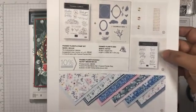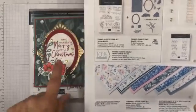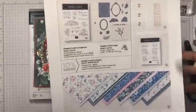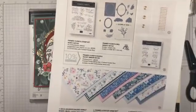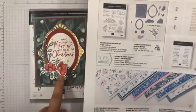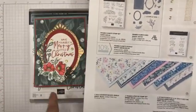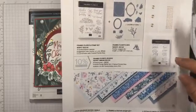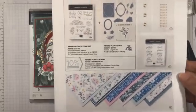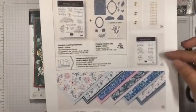But then also the Framed and Festive cling stamp set, which I've also used in today's card, with a lot of different large Christmas sentiments, which works really well with a framed thing like you've got with the ovals here, or by themselves, if you want to just show off pretty designer series paper with a simple greeting.